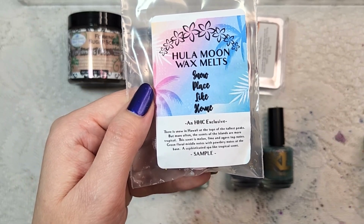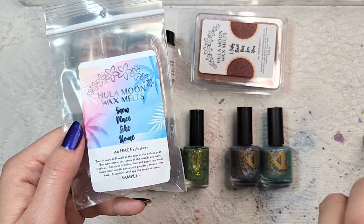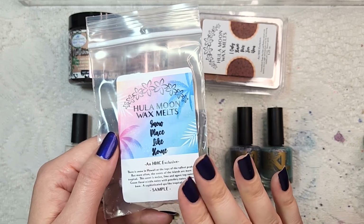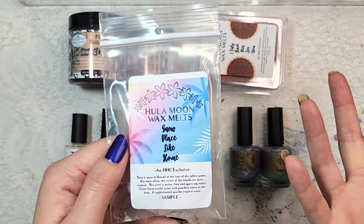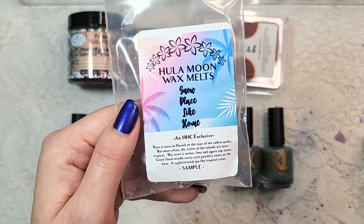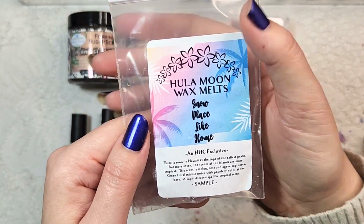In fact, that's probably my least favorite scent descriptor is anything floral, unless it's really grounded by deeper scent notes or an oudi scent that sort of mixes in with the florals to make them not so straightforward. I don't know how to describe that, but this one has a lot of other scent notes, but for myself, I'm not mad that I missed it because it is very floral for myself. So that was Hula Moon's Snow Place Like Home.